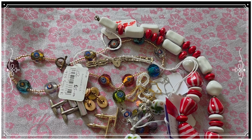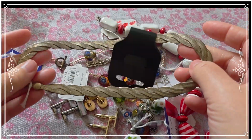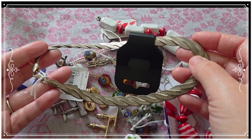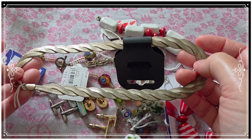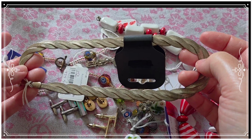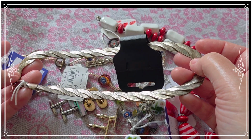And then we got this silver tone necklace. I just liked it, it's a bit worn, but I just picked it up. I might sell this separately. And these are clean. I think this can be cleaned up. It's a bit worn, but I just liked it.